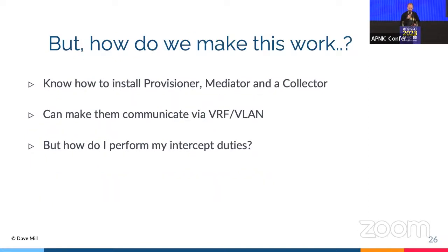So you know how to install it. You can make them communicate with each other via a VRF or a VLAN or something like that. But how do you actually make this all work?